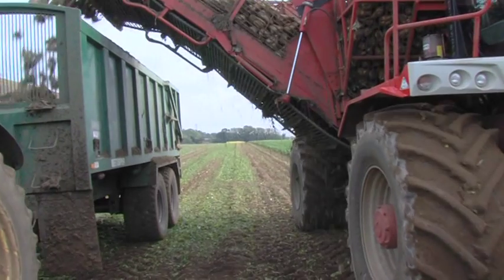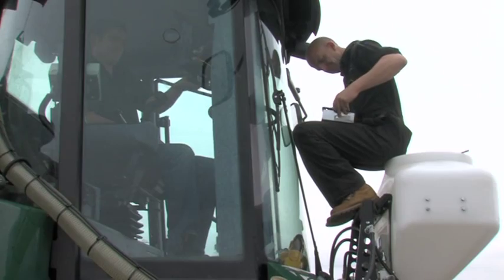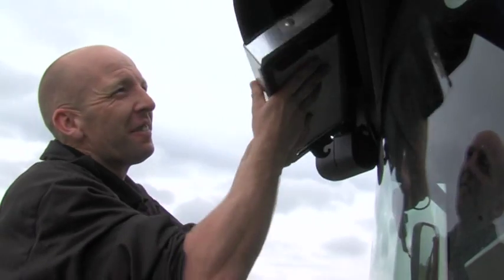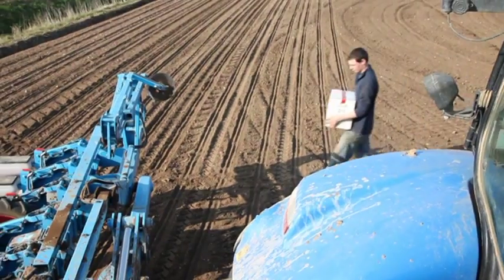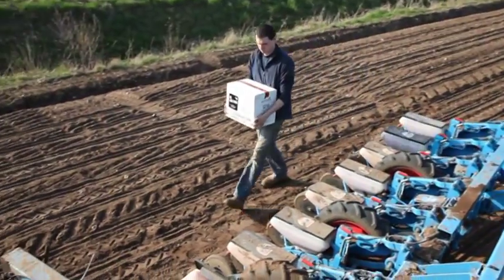So what we'd like to do is to see if we could do the same in sugar beet and eventually lead that through to some sort of app or sensor that could be positioned on the front of a tractor and could look at the structure of the soil and use that to vary the seed rate on the go.